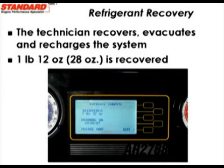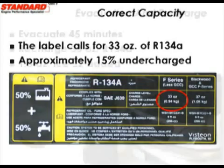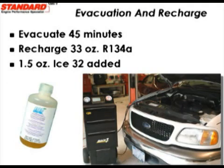Now he goes in and decides to recover the refrigerant. He pulls out 1 pound 12 ounces, which is 28 ounces total. He looks at the label on the front of the radiator and finds that this system should hold 33 ounces. So he's got approximately a 15% undercharged system. They consult with the customer, and the customer agrees to go through an evacuation and recharge. He evacuates for 45 minutes, recharges with 33 ounces of R134A, and also adds 1.5 ounces of ICE 32.